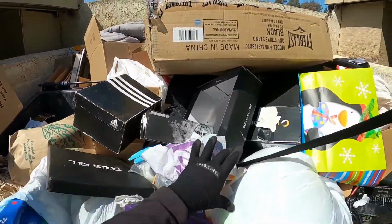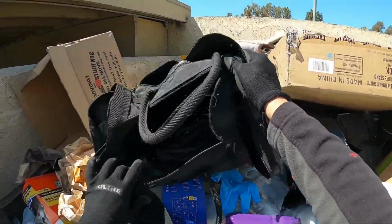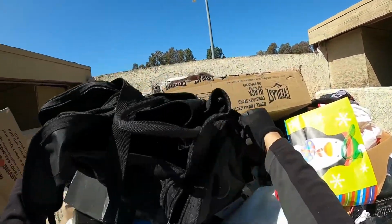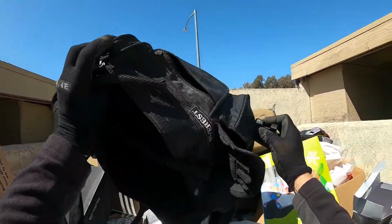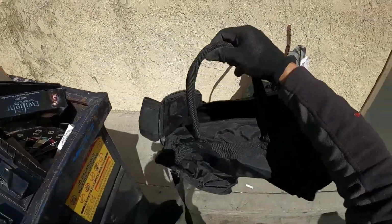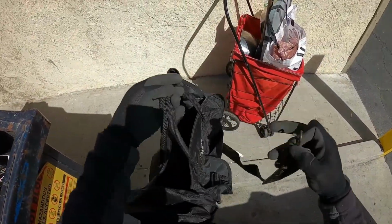I'm not sure about the Guitar Hero, but I think they sell. I mean, pretty sure they do. That one's a really nice bag too. Our son wanted that for his workout stuff, so he already claimed it.